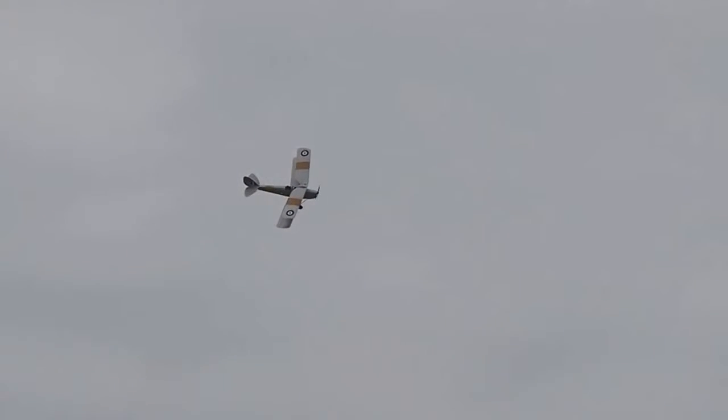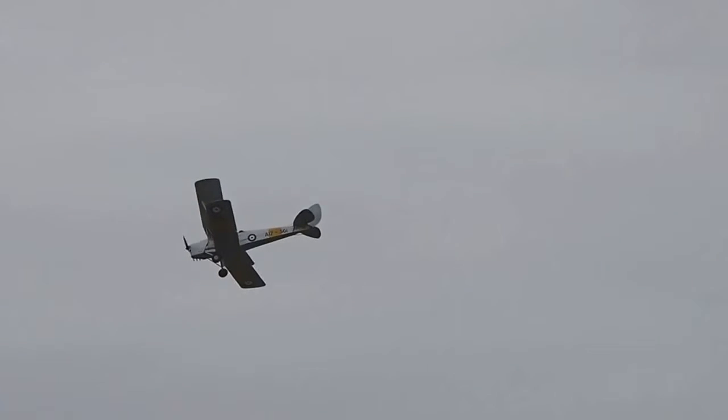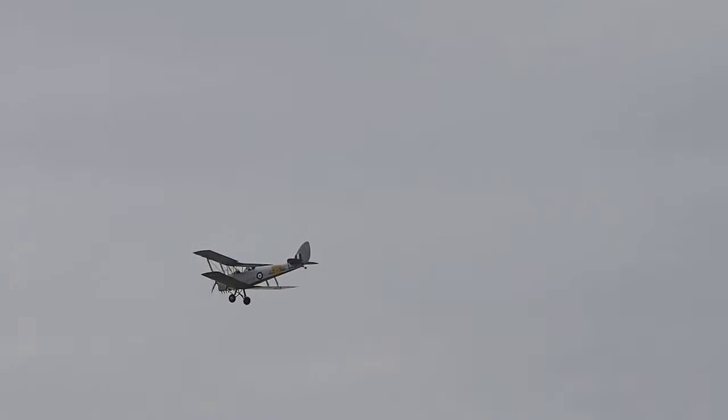Dave, you've got a lot of experience flying Tiger Moths, and I think it's a truism that people say it's easy to fly a Tiger Moth, but it's hard to fly them well. Very true. It's not your average Cessna, I can assure you.